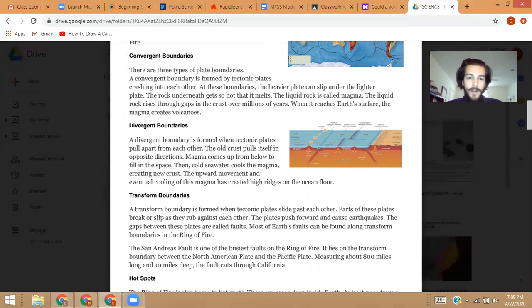Divergent boundaries. A divergent boundary is formed when tectonic plates pull apart from each other. So instead of pushing together, they come apart like this. The old crust pulls itself in opposite directions. Magma comes out from below to fill in the space. Then cold seawater cools the magma, creating new crust. The upward movement and eventual cooling of this magma has created high ridges on the ocean floor. So I remember I asked the question in our other video, where are all the places that a volcano or magma can form? And it can even happen underwater. I know it sounds crazy, like deep in the ocean, but it is possible.